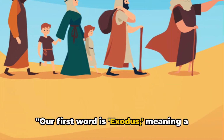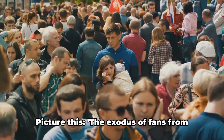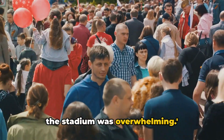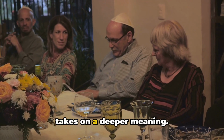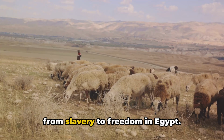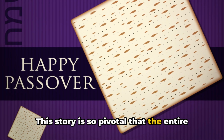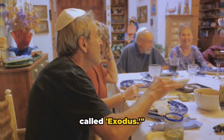Our first word is Exodus, meaning a large group of people departing from one location. Picture this: the exodus of fans from the stadium was overwhelming. But when it comes to Passover, Exodus takes on a deeper meaning. It represents the Israelites' journey from slavery to freedom in Egypt. This story is so pivotal that the entire holiday of Passover is sometimes simply called Exodus.